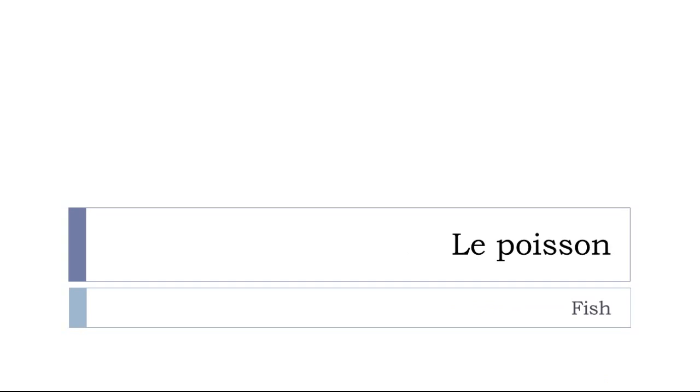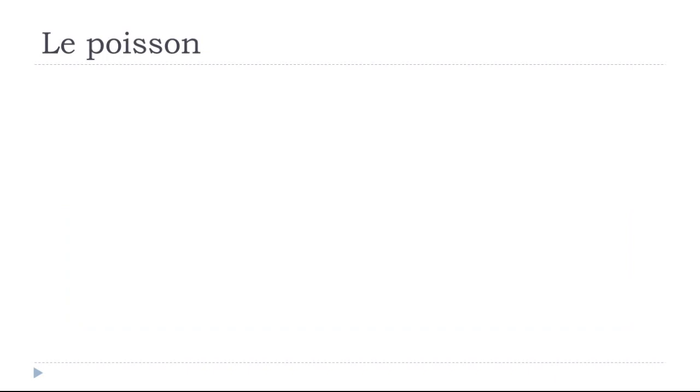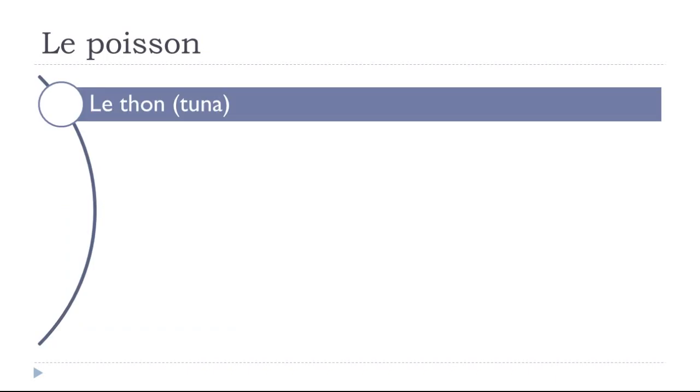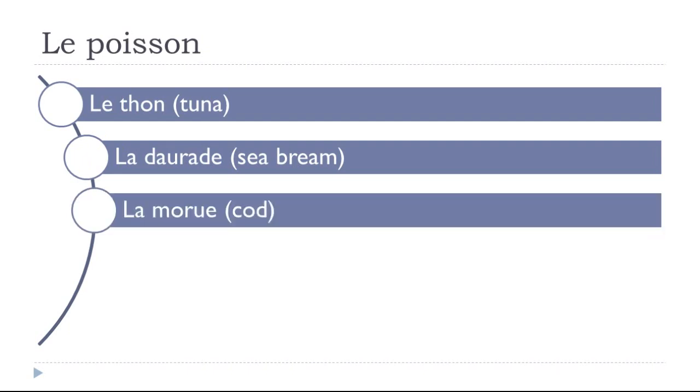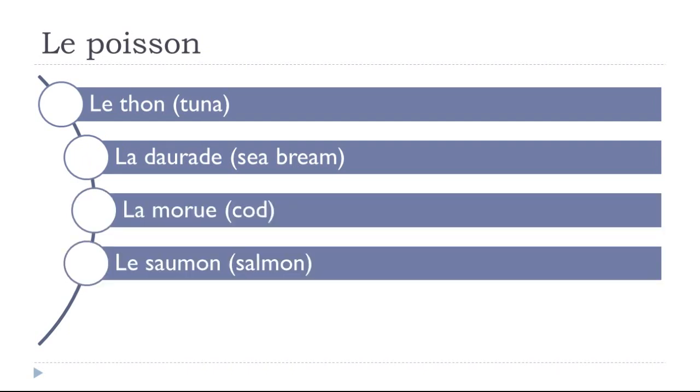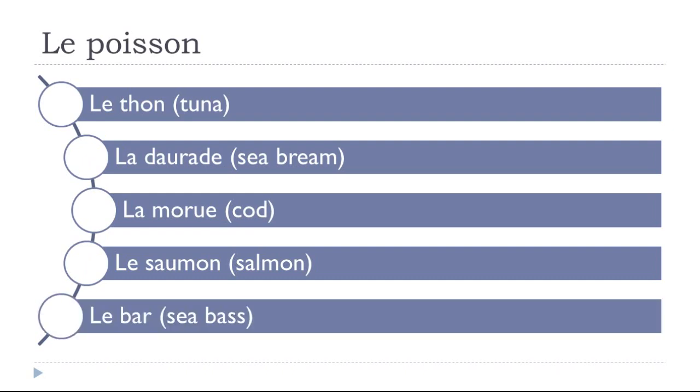And in this lesson, we'll work on le poisson. So it will be a vocabulary lesson. Okay, so let's start now. Le thon. La dorade. La morue, le saumon, le bar. Let's repeat them.